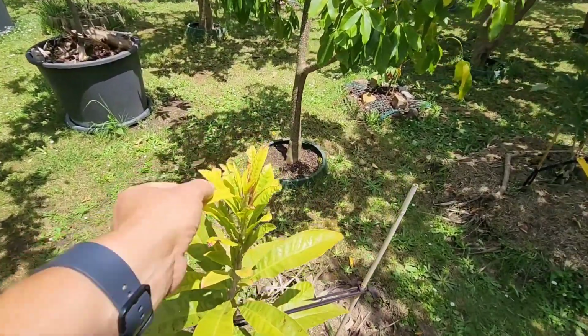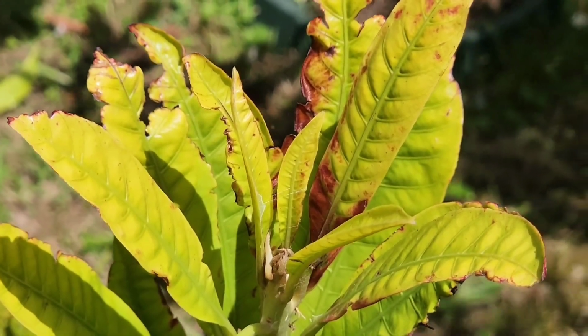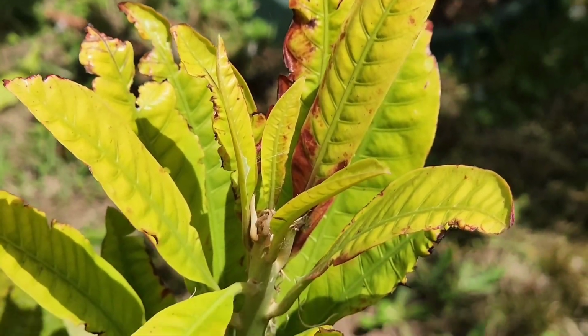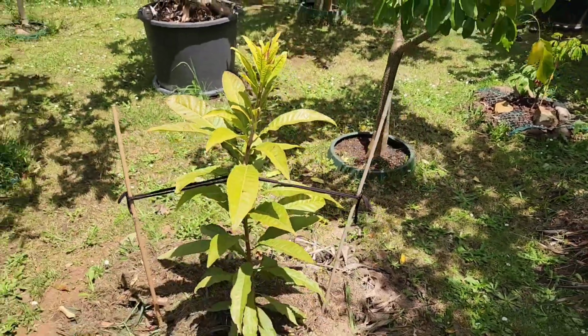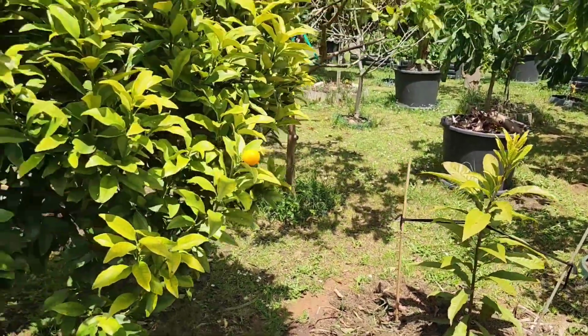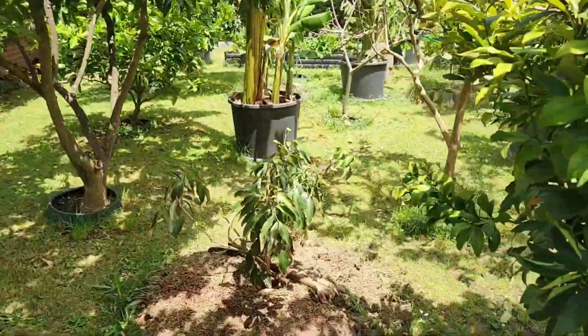And all the new growth that's coming, all the young little new leaves here, they're also turning yellow when they appear. Nothing is arriving green. Everything's coming up yellow. So, I need some advice. But it is pushing forward new growth.